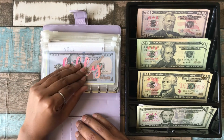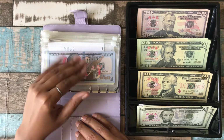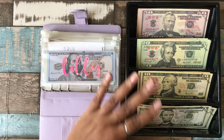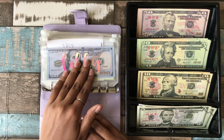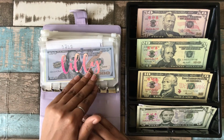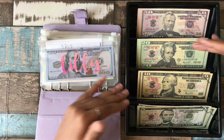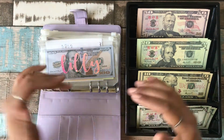Do not go into debt trying to get out of debt. And that includes doing things for aesthetics, doing things because they look nice. It is okay to do whatever works for you, whatever method. It is okay not to have trays and prop money and binders and things.